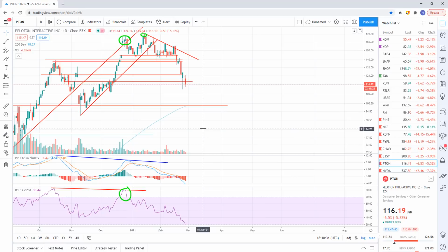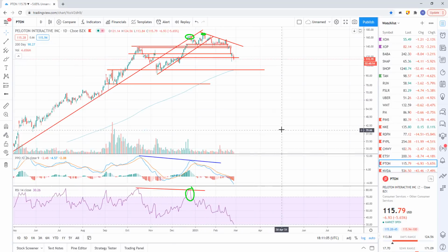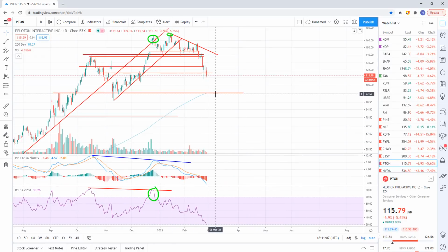Someone asked me if I got out of my Peloton. Yeah, what I did is, as we fell to this level of support right here, I took half my trade off. I took some profit. What I normally do is if we get a bounce into resistance, I'll add back that short position, as long as the technicals don't change and we don't get some sort of a reversal signal. And then I let it continue to trend down. The trend is down. So you hit support, you bounce, but you're going to continue the major trend down. And so, yeah, Peloton's still going lower.